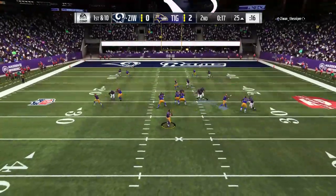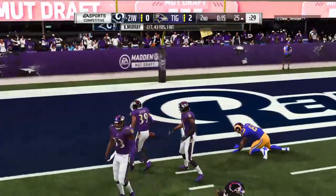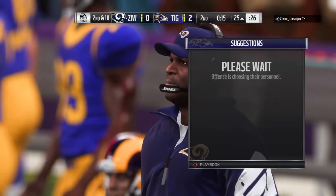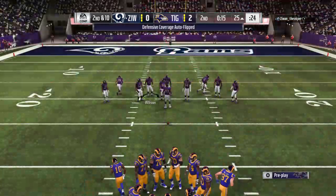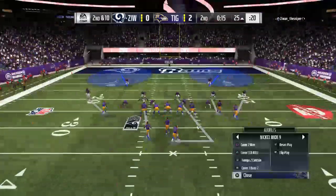On first and 10, Murray. He couldn't quite hold it. Got hit. Ball pops out. Incomplete. Line of scrimmage. Again, the 25. 2nd and 10.